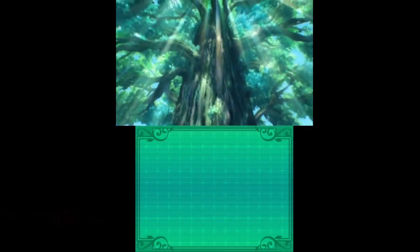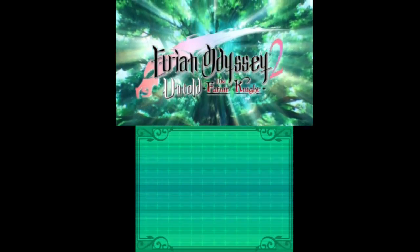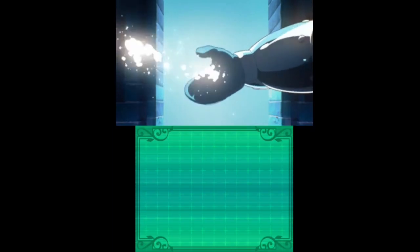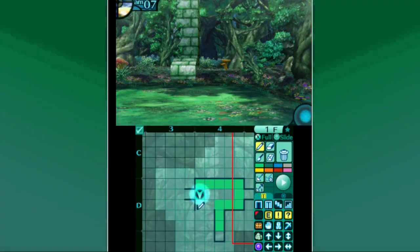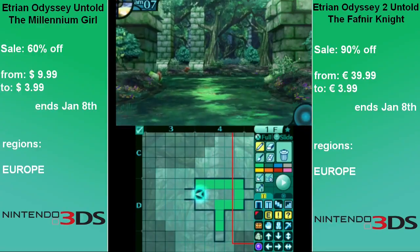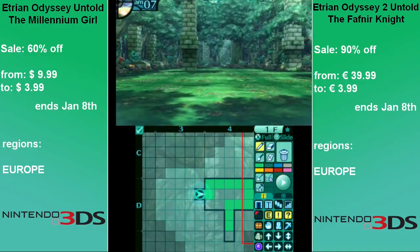Then the Untold games are a bit different. They are reimaginings of the first 2 games in the series from the DS, but this time with proper characters and story. Etrian Odyssey Untold 1 is going for $3.99 with a 60% discount, and Untold 2 is also going for $3.99 but with a whopping 90% discount.